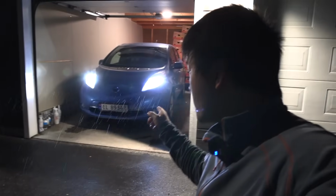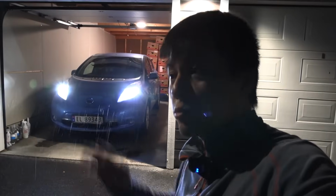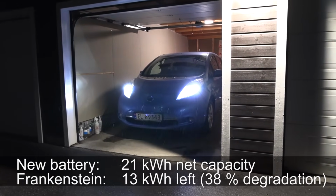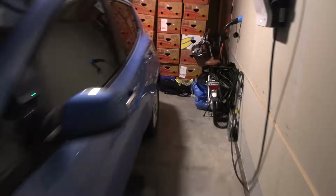But with this Leaf we have to charge several times just to get to Geilo. Geilo is 230 kilometers from here. And this Leaf has roughly 60 to 70 kilometers range only. So I have prepared, I have cheated as much as I can.